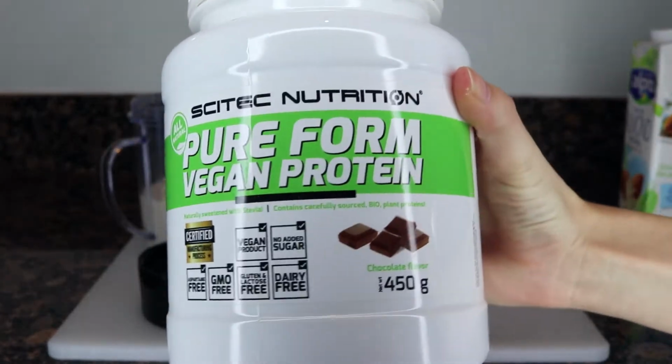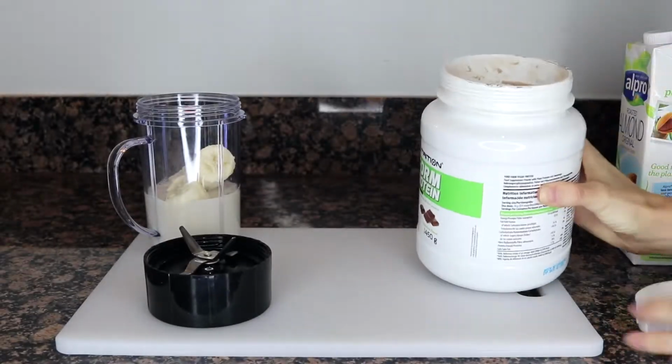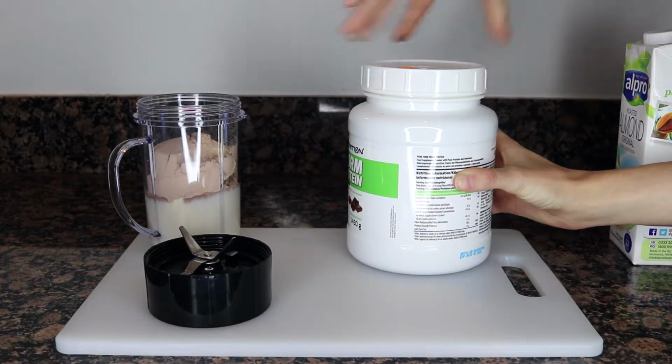And again, I use almond milk instead of regular dairy milk, just because I like the flavor better, and I try not to eat too much dairy. After I add a scoop of that in, I just blend it up in my NutriBullet, and you are good to go.